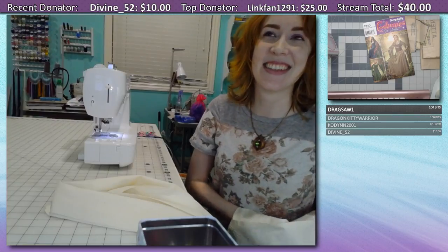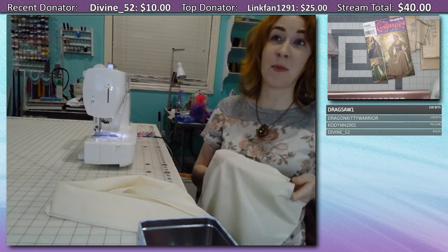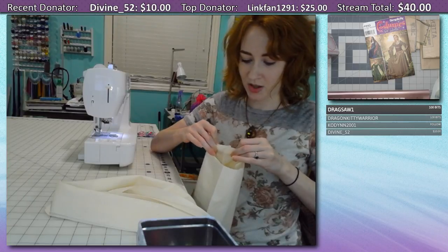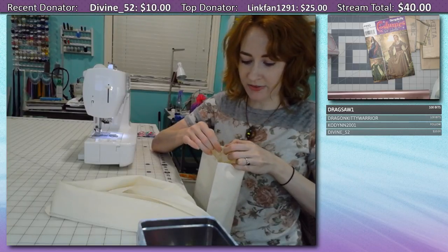Alatonius is asking, is this muslin? Yes. This is a mock-up that I'm working on, so this isn't the final real dress, but I'm just checking my pattern and going to make some alterations to it, so we are using cheap muslin fabric in order to create that mock-up.